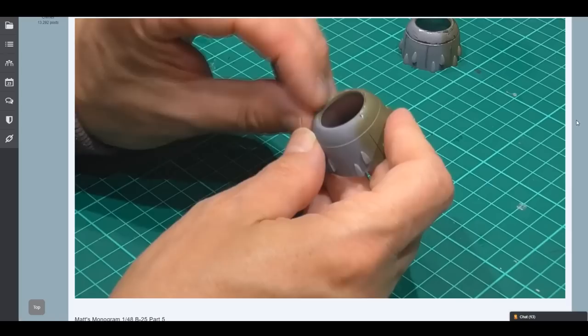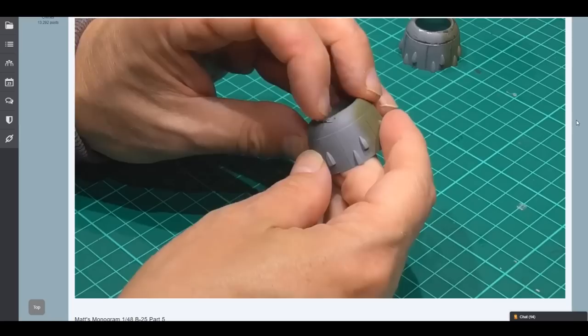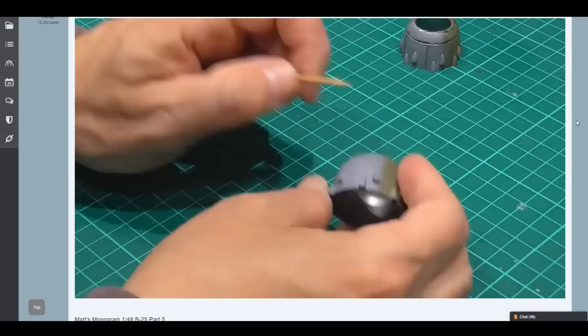But if you do it off the bat, the great thing about lacquer paints is they dry within 10 minutes, totally handleable. So you can just get in there, and as you can see there, you can do all the chipping work with this one. So anyway, this is Matt's series. Obviously, he's working on the classic Monogram B-25. Great kit and coming together very, very nicely on that one.